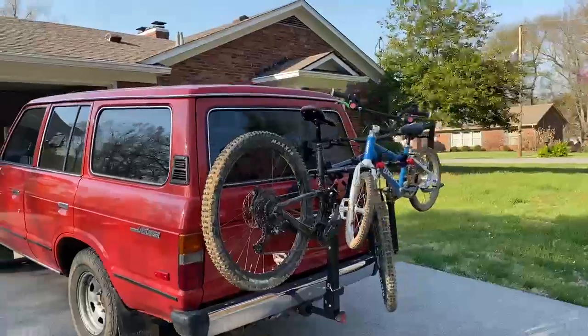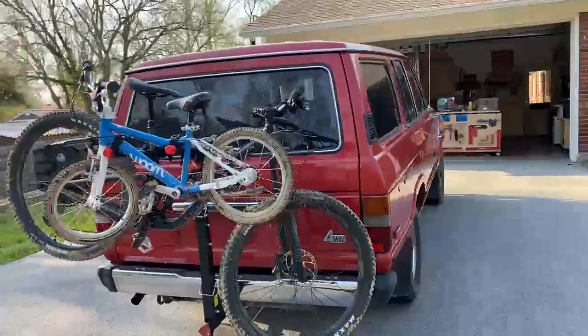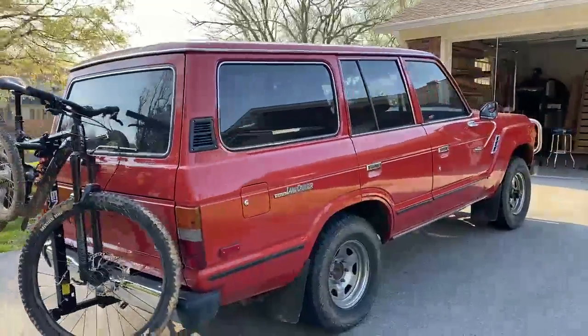Shifted perfectly, a lot of fun to drive with that little 4-speed. I got a couple bikes on the back at the moment. 109,000 mile 1987. Really fun car to drive.